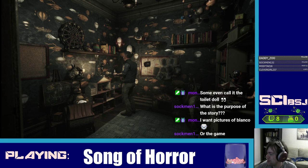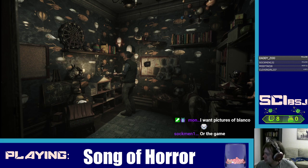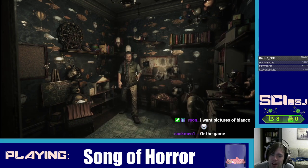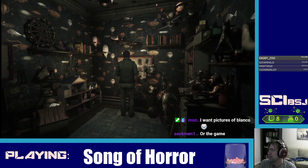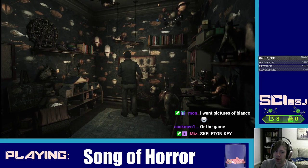What is the purpose of the story? In here? Writer's gone missing, random people show up at the house looking for them, and then just try to open doors and try to solve the mystery. I'm trying to figure out too. Basically, there's a music box in the beginning that made a random door appear.